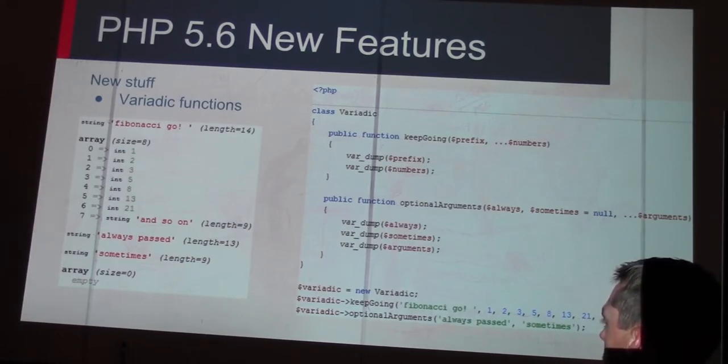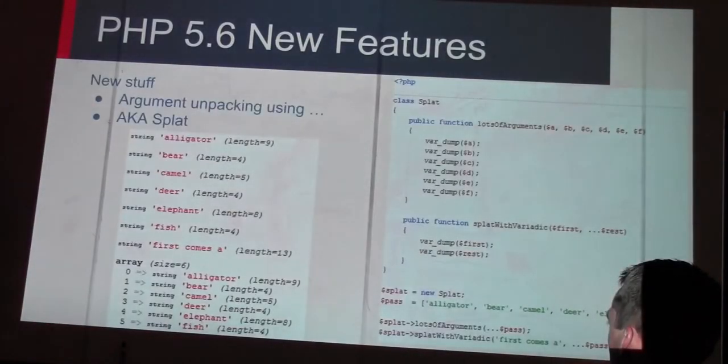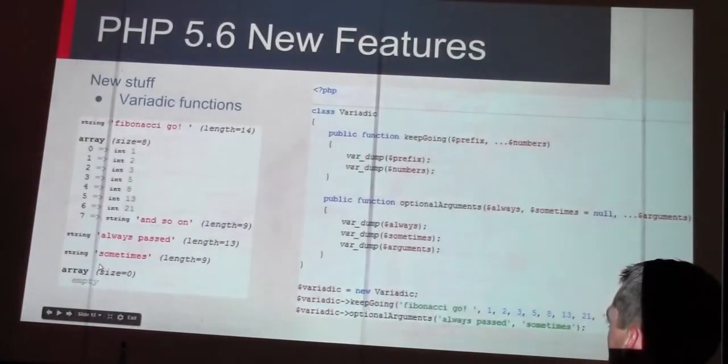The one thing I really like though is the typing. If you're expecting strings and pass an object, it's going to throw an error. The other thing is that right now you can always pass too many parameters and it won't complain.